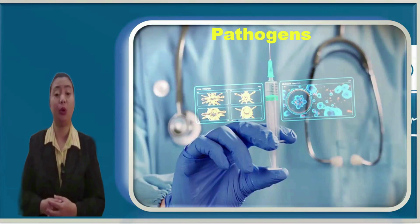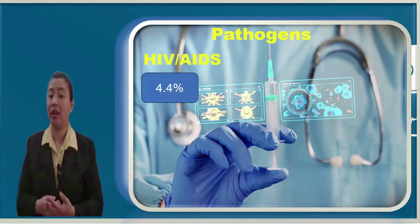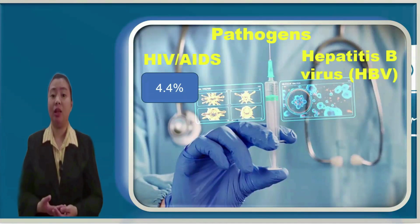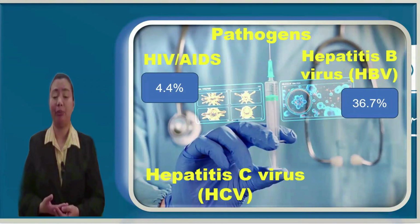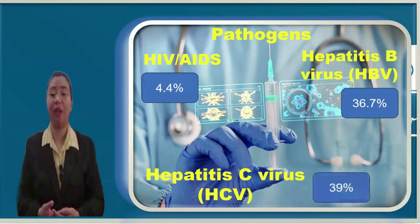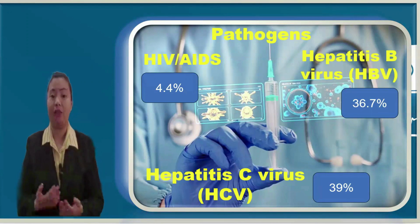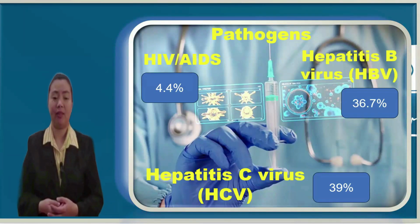And according to the World Health Organization, needle stick injuries are responsible for the global incidence of HIV/AIDS, which comprises 4.1%, Hep B virus comprises 36.7%, and Hep C virus comprises 39%, among healthcare workers, for various reasons such as fatigue, carelessness, stress, and sudden movement of patients.